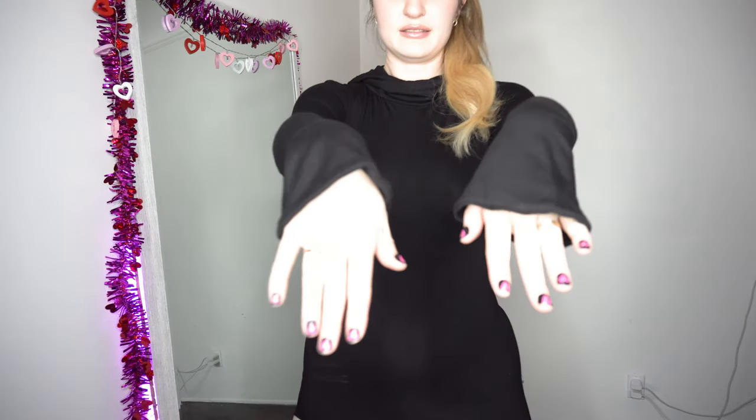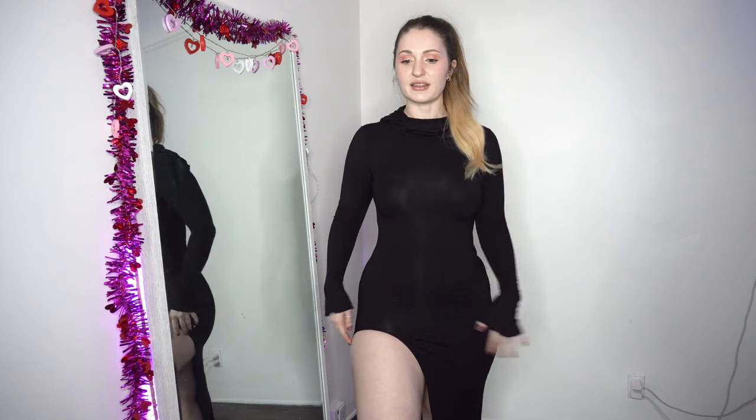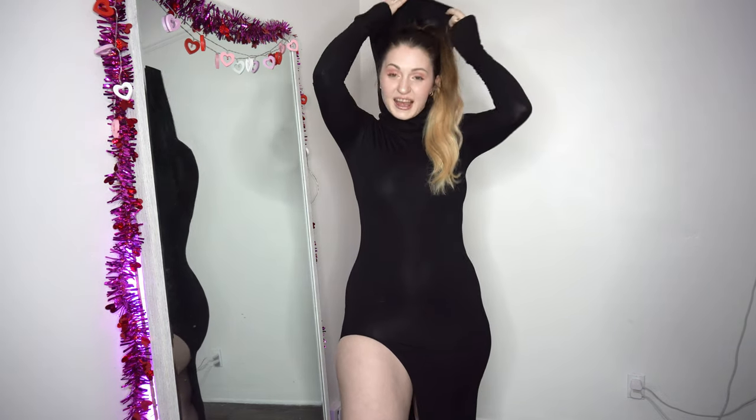This dress is so beautiful. I love the cut, the sleeves are just super pretty. The material, there we go, it's hard to tell. The material is very soft and stretchy. It's very cute. I love the cut on the leg, and the best part about this dress is that it has a hood.